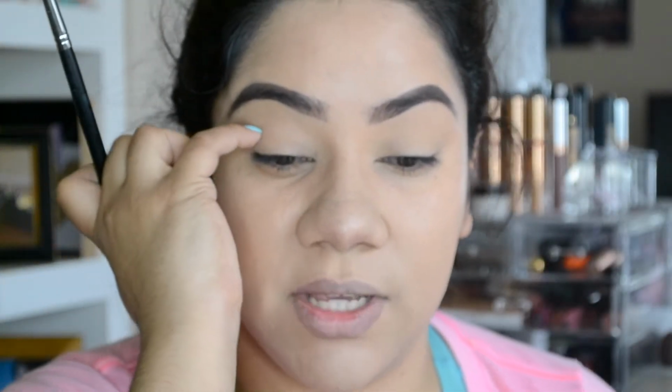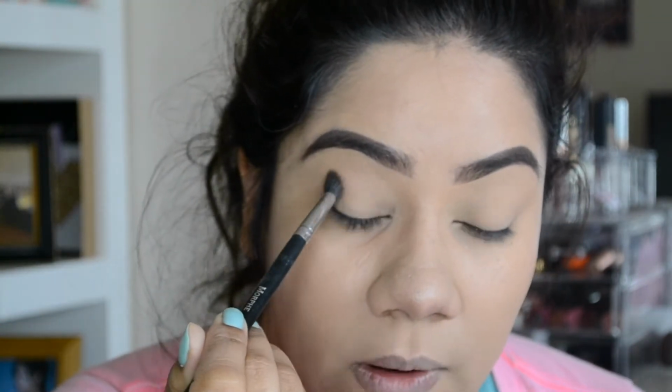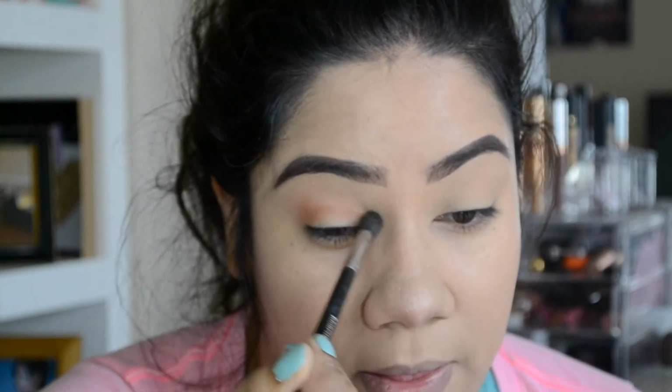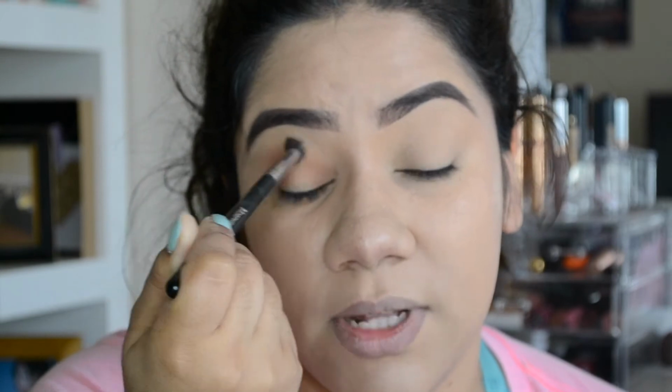And what I like to do is, obviously with your eye, you can see the outline of your eyeball. So that's what we're shooting for. So you start right here. You see how you can see my eyeball? That's what I do. And then just blend. That's the key component of this whole video, is just blend, make it seem so seamless.